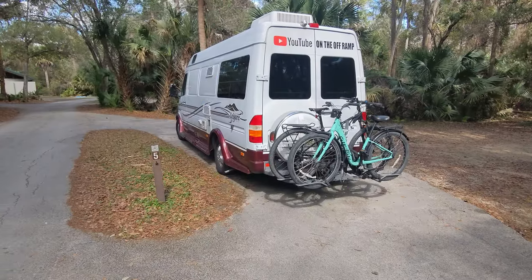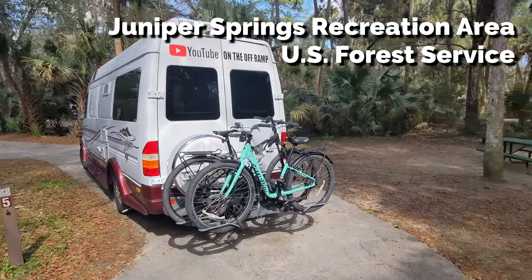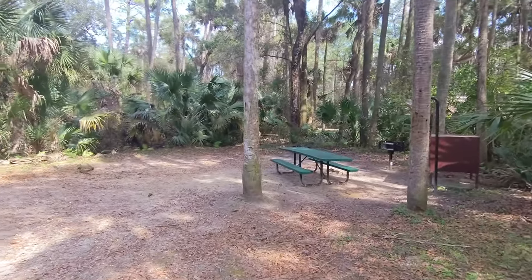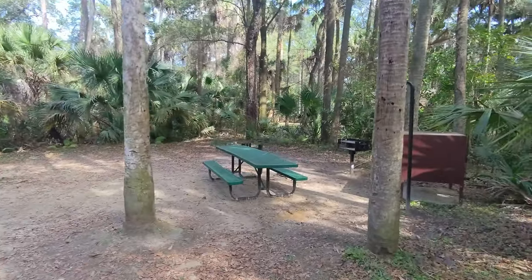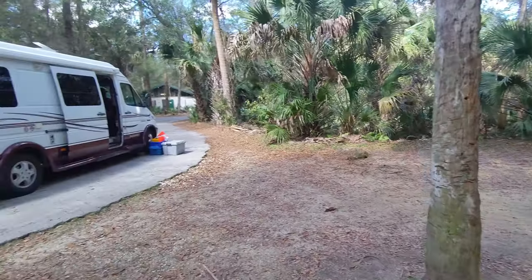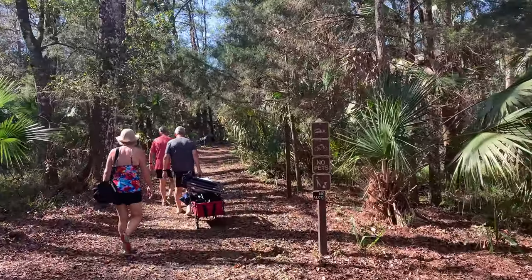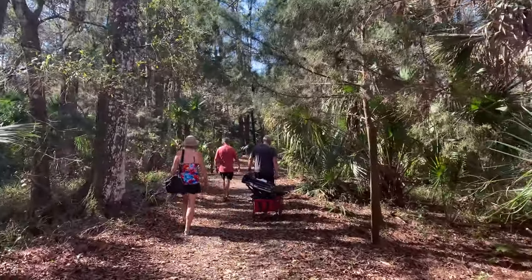Well, we ended up with another beautiful campsite, this time in Juniper Springs Recreation Area. It's a national park. Beautiful sights. It's like we're in the jungle. We're in the tropics. In fact, this bay is called the Tropic Bay.